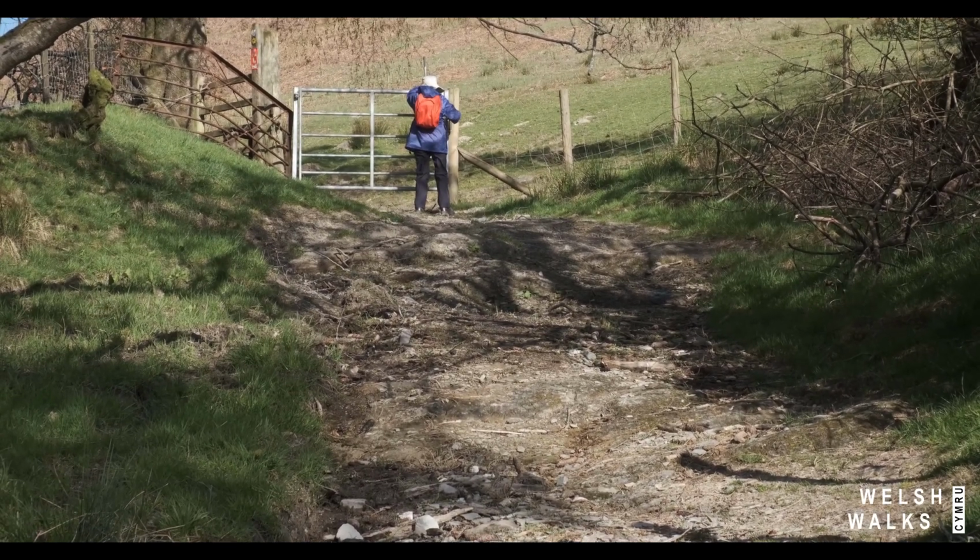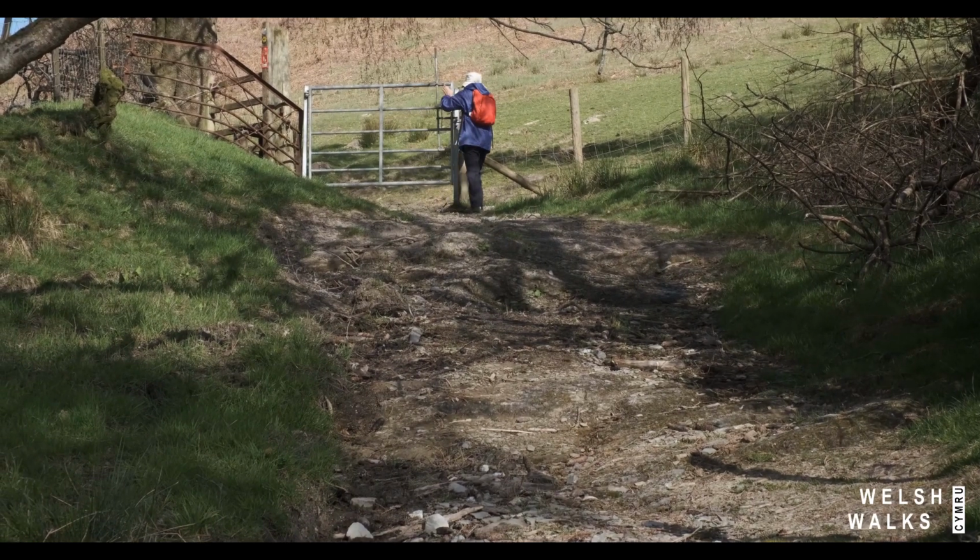Here Liz is doing her best Julia Bradbury impression as she opens the gate.